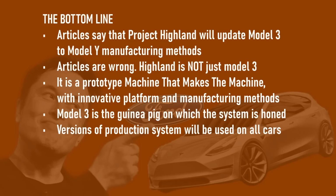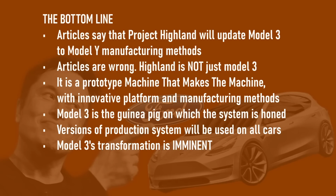In time, Tesla will use versions of this production system on all cars from Model Y down, and at least some technologies on larger cars. And while all that is further down the road, Model 3's transformation is right around the corner. Production costs should take a dive much sooner than people expect. This was the bottom line.